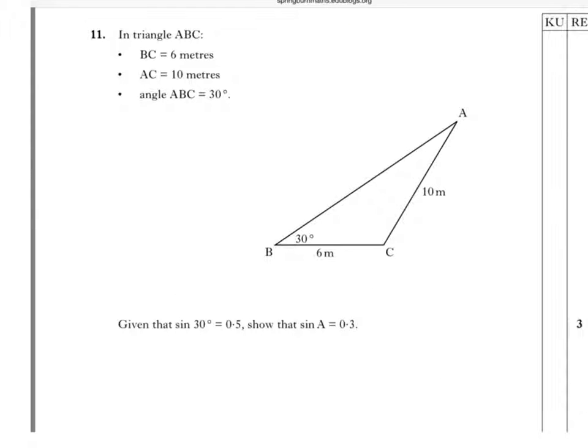Okay, section 26, question 3. This is in a non-calculator paper, which is kind of unusual for sine and cosine rule questions. They don't tend to come up as much in non-calculator papers as calculator papers, so let's have a go and see how we'll proceed with it.